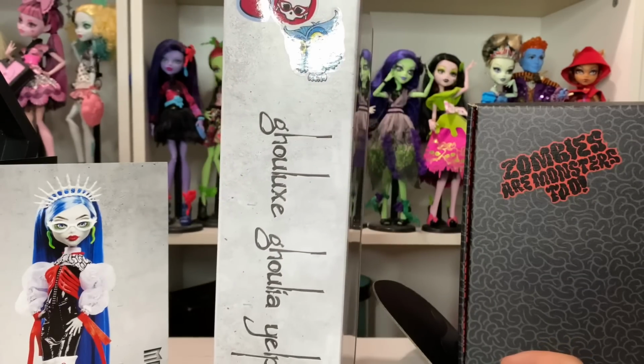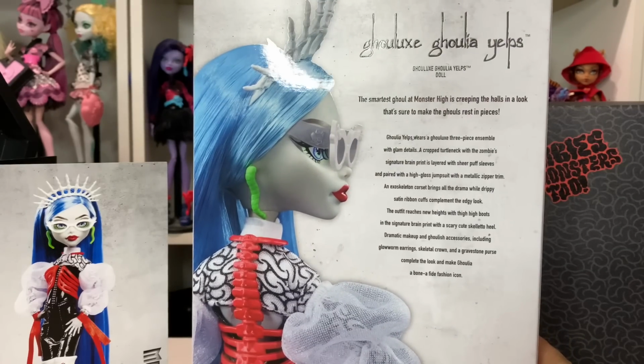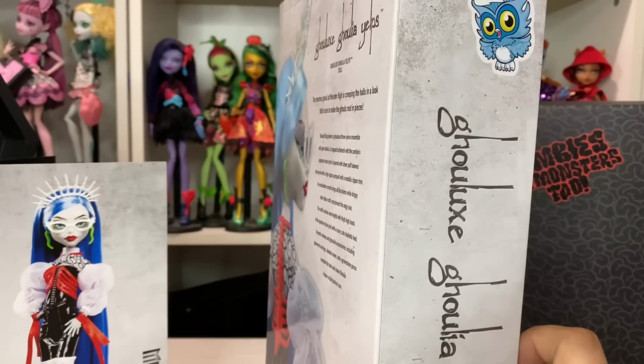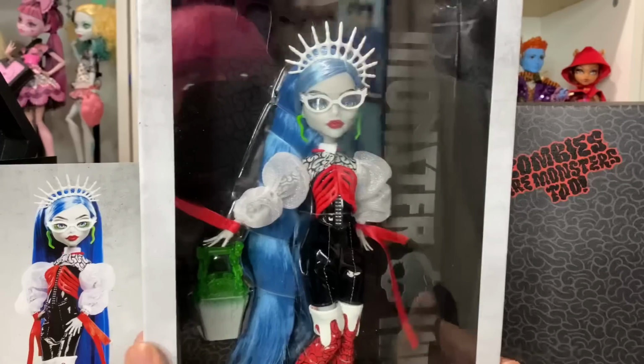So they messaged me and they were like, we want to send you something. And I was like, what's it going to be? And they're like, we're not going to tell you. And then the next day, Monster High posted the sneak peeks of her, and I was just like, I think it's her. But I'm gonna keep my mouth shut, and here she is. She's here today. I'm so excited.